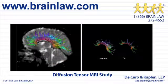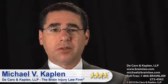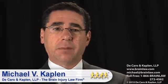Another technique is known as a diffusion tensor MRI. This study allows us to see how water molecules flow through the brain nerve fibers. When these nerve fibers are damaged as a result of trauma, the water does not flow evenly, which can be seen in an image that is created on the computer. Finally, functional MRI studies, or fMRI studies, also show which areas of the brain are functioning properly when the patient is asked to perform different tasks involving thinking.